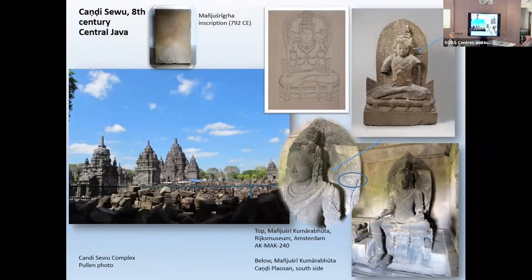So, Chandi Sewu. The Bodhisattva Mañjuśrī is known as the knowledge being, and his name means gentle glory in Sanskrit. His earliest appearance is in the form of Kumara, or royal prince, at the 8th century Mahayana Buddhist Chandi Sewu, known as the Manjushrigrha, or House of Mañjuśrī. The cult of this bodhisattva traveled to Java, resulting in the construction of one or more temples dedicated to the deity. And it's been suggested that perhaps the Sailendra rulers saw him as a powerful deity to protect their royal status and their people.